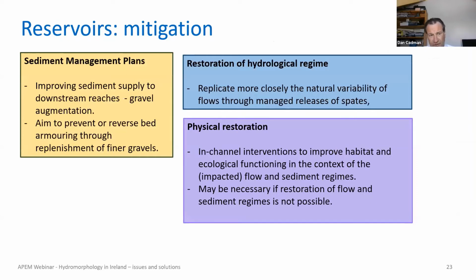And how you mitigate for those: you can improve sediment supply to downstream reaches, so essentially gravel augmentation, the aim being to prevent or reverse any bed armoring that's happened. You can try and replicate some basic function of the flow regime, so provide more spate flows and more targeted spate flows, and they may be targeted at particular species, salmon being a favourite, but increasingly targeted also at trying to restore geomorphological function over the long term. And where you can't address those, then physical restoration and making in-channel interventions to improve habitat may be necessary.